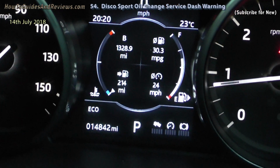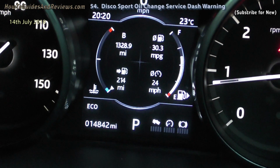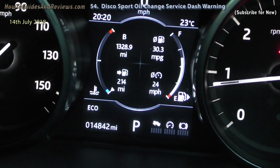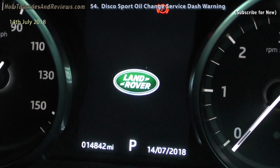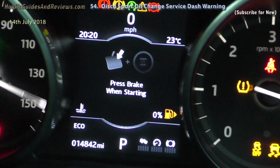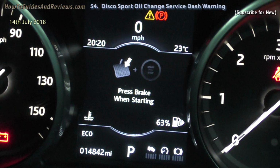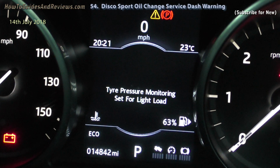So it's not 21,000, not even 15,000. It's about 14,800. Call it, round it. Let's have a look and see what this vehicle information says. Do I have to turn it on for that? No, I have to turn it on.